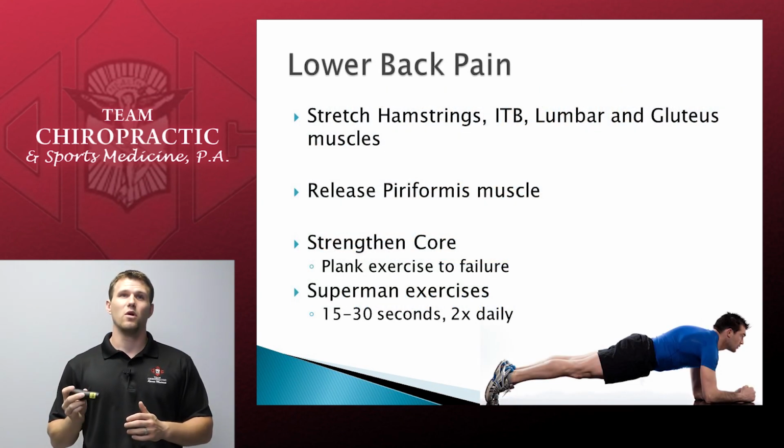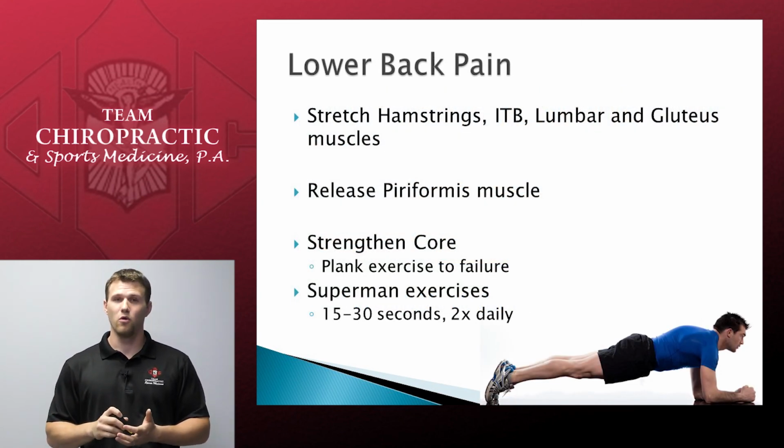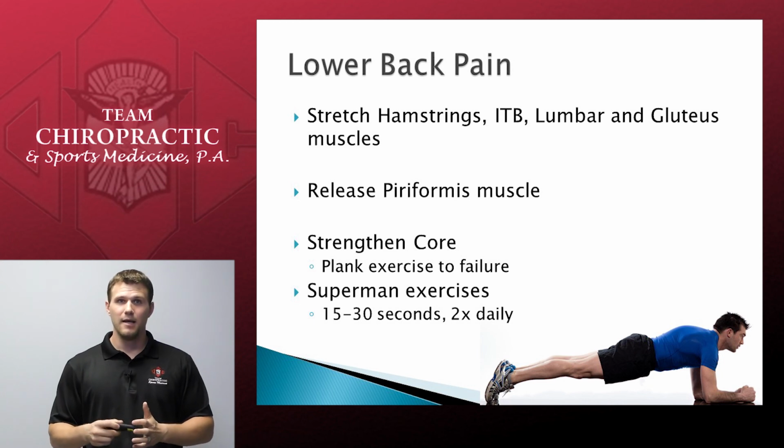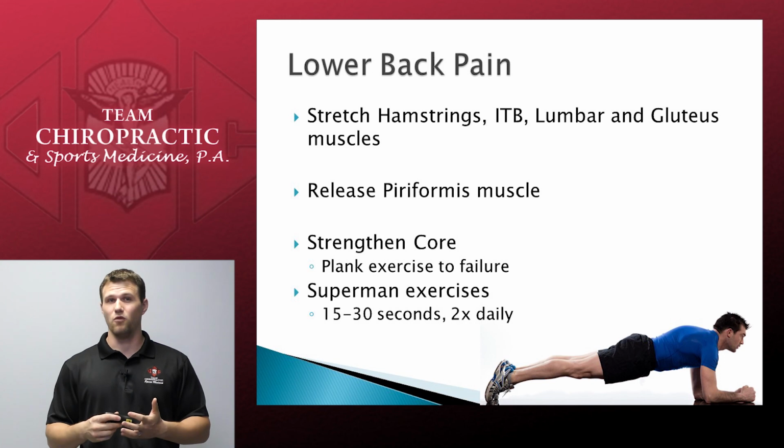Then finally, muscles we want to work on strengthening particularly are your core muscles, both the abdominals and the core in the lower back. The easiest and safest way to progress through this is a daily plank exercise. An example of this is in the bottom right of your screen right now, holding basically a modified push-up position either on your elbows or with your hands fully extended like a push-up as long as you can. The Superman exercises that you should be doing anyway with your home care should also be performed daily for 15 to 30 seconds, 2 times a day.